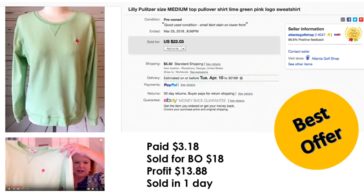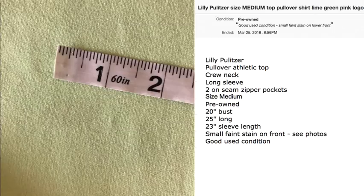I paid $3.18 for this. It sold on best offer for $18. Profit was $13.88, and it sold in 1 day. And here's what I put in the listing.